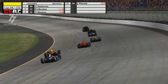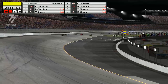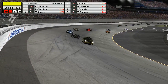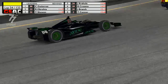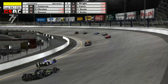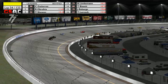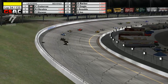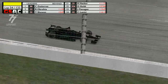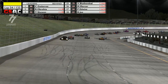They waved off the restart to let the wave around cars catch back up. Caused a little bit of chatter back and forth in the driver's channel, with Randy Crossno getting a little upset about that lap being extended. So as things are going to shake out, Gutierrez, O'Brother, Schoen are going to be your top three on the freshest tires. And then you've got Dan Guerin and James Krahula sitting in 4th and 5th, Randy Crossno in 6th, Joe Branch in 7th, Tiger Connor in 8th, Jake Wright, your defending series champion, in 9th, and 10th to Jason Galvin.